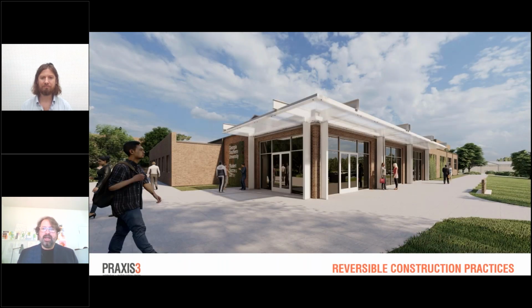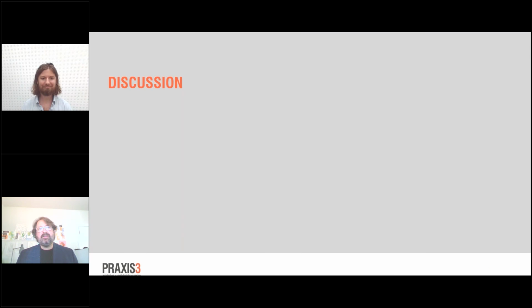And then the last one, reversible construction practices, things that as the building ages, different operations can take place without causing major surgery on either system. So I think that is about it. Garrett, I don't know if we've had any questions or anything like that, but I'll be happy to take questions.